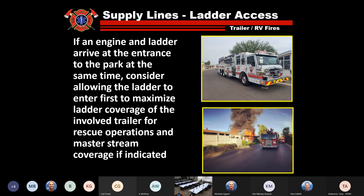Supply lines and ladder access. If you happen to arrive at a trailer park at the same time as a ladder company, consider allowing the ladder to come in first, because once again, once we lay that supply line, it may block access for any additional vehicles or apparatus that may be able to get into that location or from that side. So if you happen to arrive at the same time, try to let the ladder go in first, and then they can get into the positions necessary, whether it be for search and rescue, for forcible entry, or, in certain situations where we have wind-driven conditions, it may even be for aerial operations.